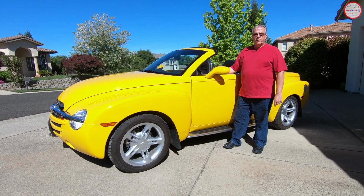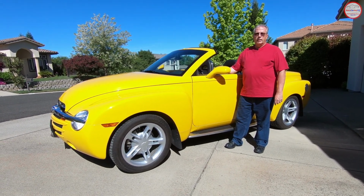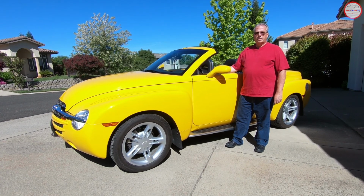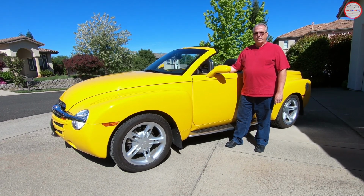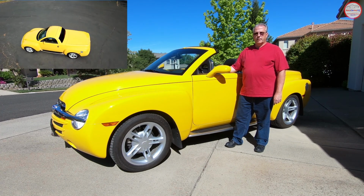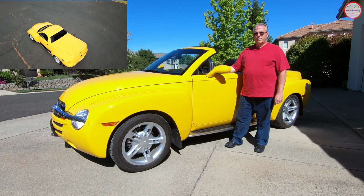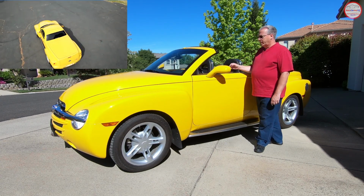The Chevrolet SSR was produced by Chevrolet for the model years 2003 to 2006 in their Lansing, Michigan, Lansing Craft Center assembly plant. It was produced in association with ASC, which was American Sunroof Corporation, until it was renamed to American Specialty Cars in 2004. ASC was responsible for designing and the installation of the retractable hardtop, which is one of the main distinguishing features of this particular vehicle.